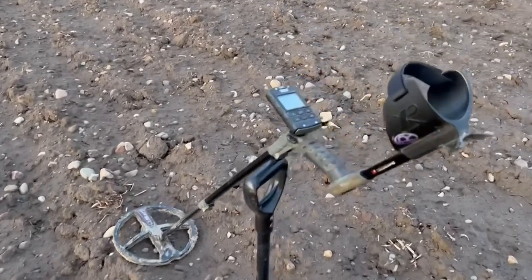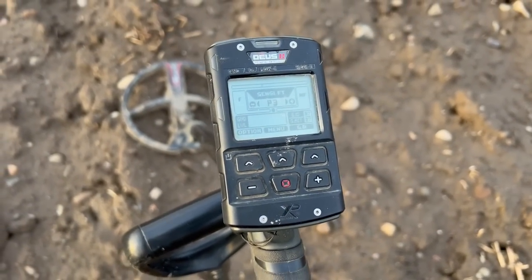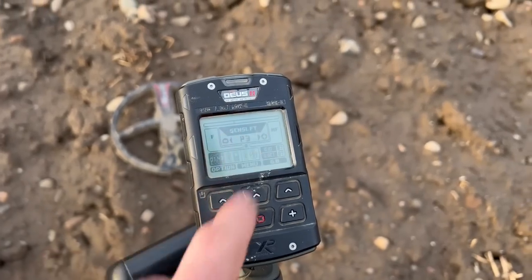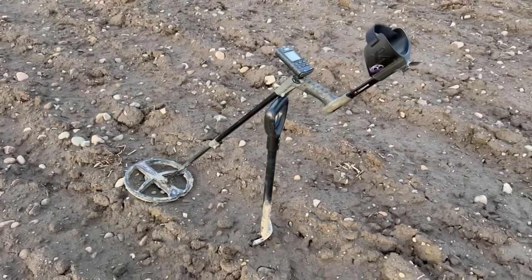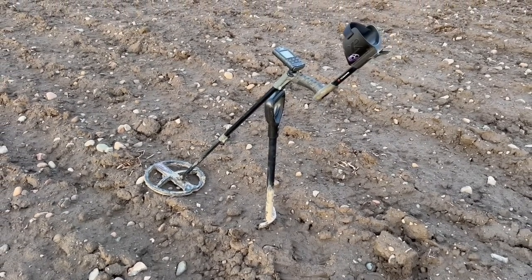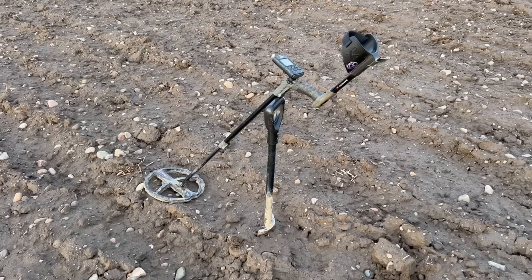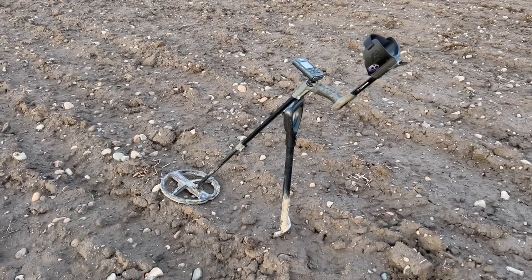I'm going to go with the trusted XP Deus 2 as usual, Program 3, Sensei, full tones. I'm running it on factory settings. All I'm doing is cutting down the sensitivity to around 88 and switching to square tones. So let's see what we can find.